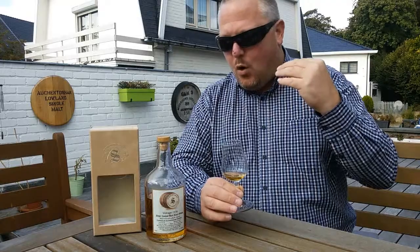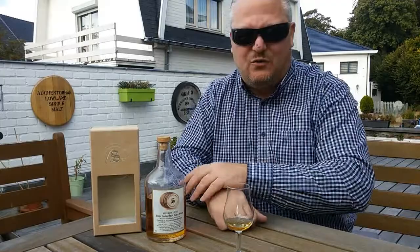The finish is long, balanced. I get some coffee. Balsamic vinegar returns, and it has this sweet but slightly drying depth. Wow, this is a super sexy Auchentoshan and quite a surprise. It's in fact one of the best Auchentoshan that I've tried and that I've come across in recent months. And coming from the Toshan man, that's saying something.